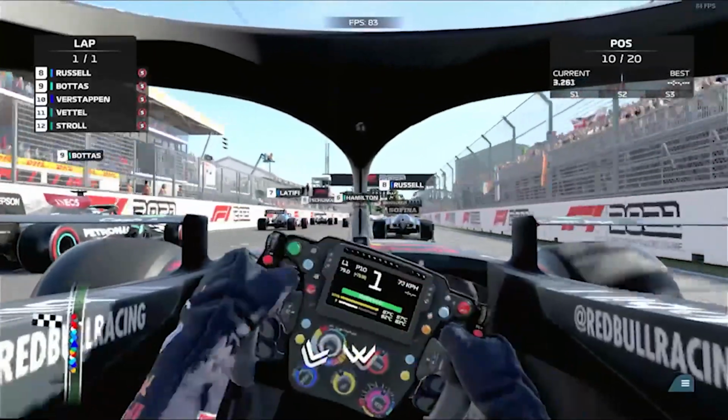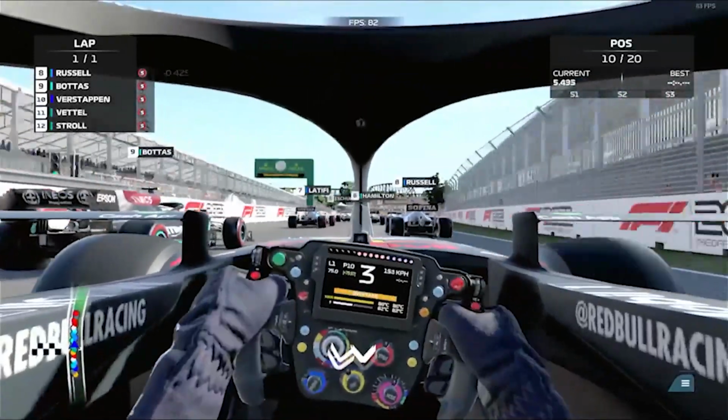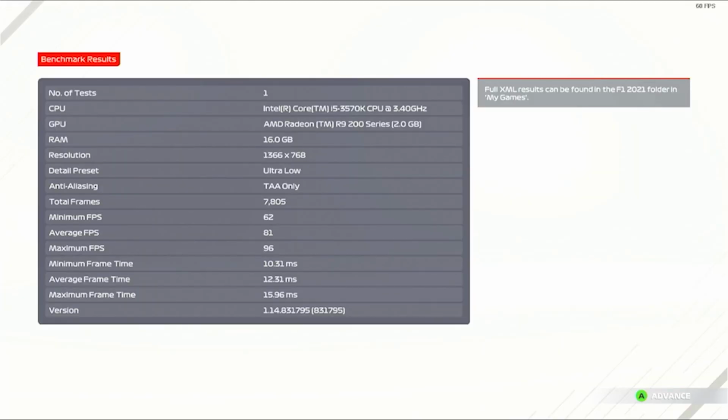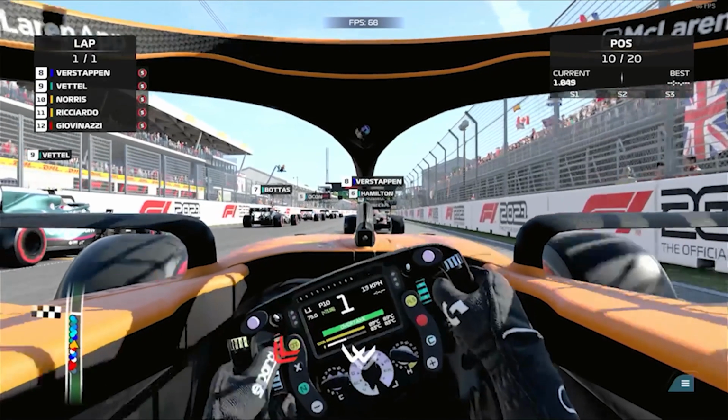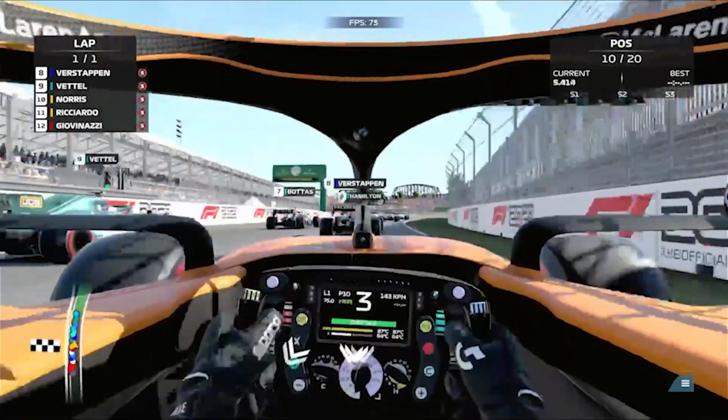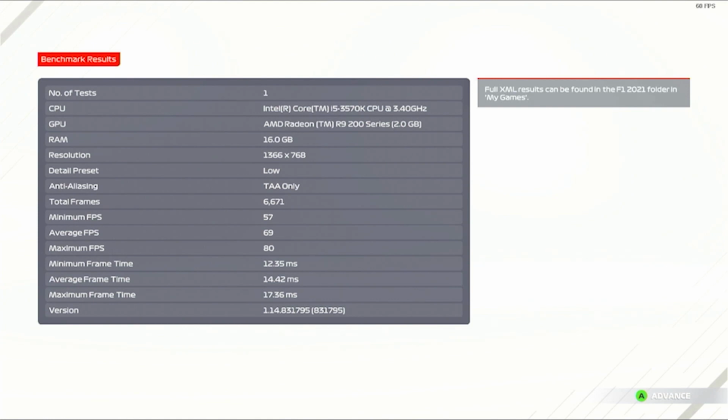So moving on, we're at F1 2021 now. And I decided that this game would be a great way to demonstrate the gains that you can get between running on low, medium, high, etc. So on ultra low, we averaged 86 FPS. You're really going to be targeting the low end of the FPS, so the minimum FPS. We got 57 there when we cranked from ultra low to low.